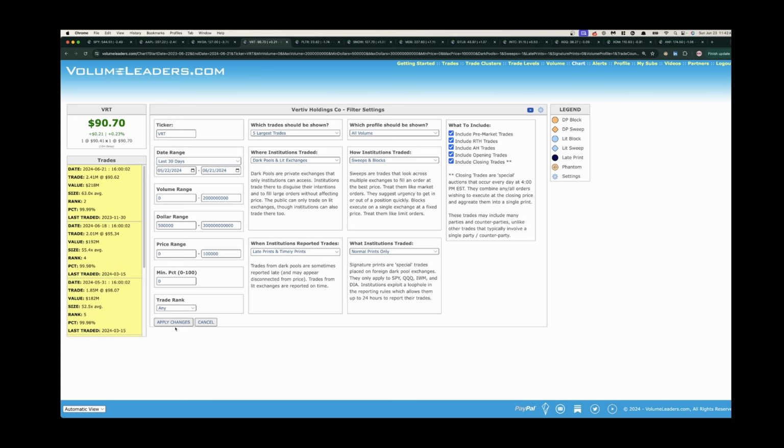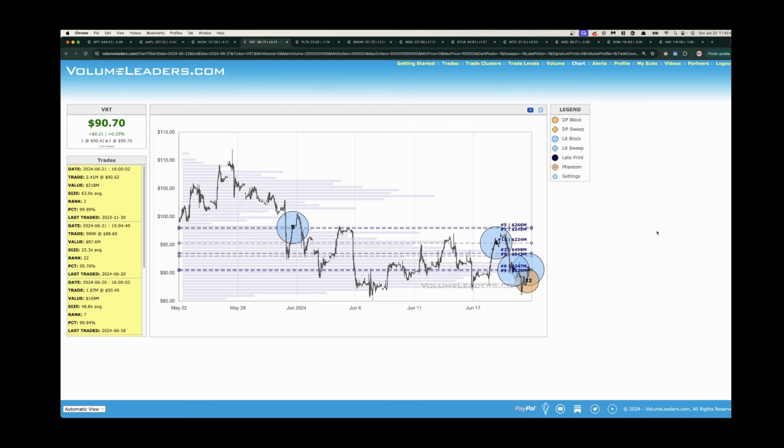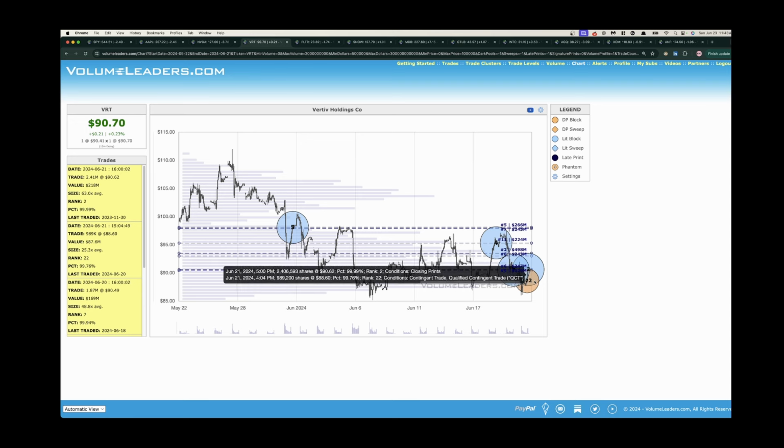Take a look at the last 30 days. And again, Verve and Nvidia are highly correlated given the sector that they're in. Now, typically, looking at what we have here, number 4, a seventh ranked trade, number 2 and 22, we see this cluster of activity. Looking over the price action over the last month, building up that support around 90. We can see, again, this volume block here where things have been holding. So, potentially a move back up to 95.